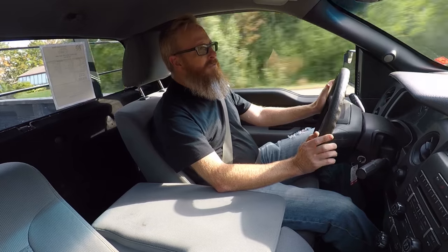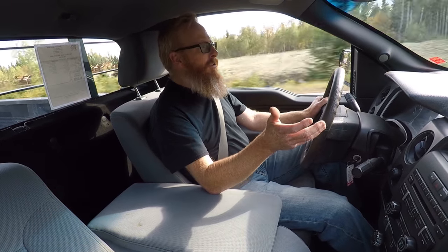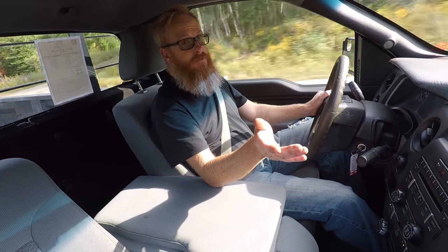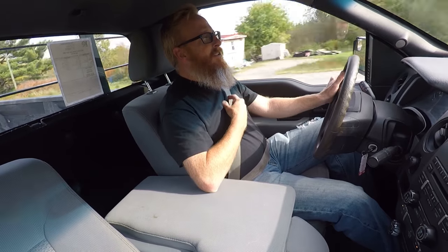And that's just a result of the little bit of lack of power that this 3.7 has over the Coyote V8. Now, one thing to note, this vehicle has been fully serviced through our shop. So with that smooth braking, that tells me that the brakes were serviced and or replaced.